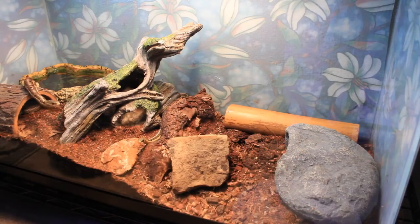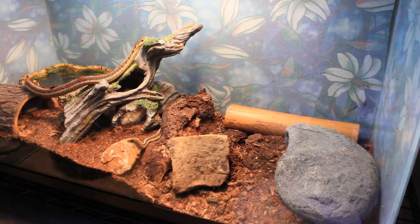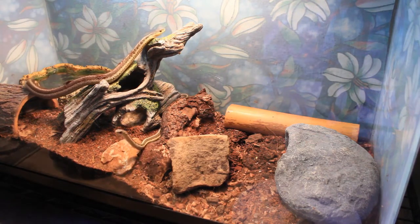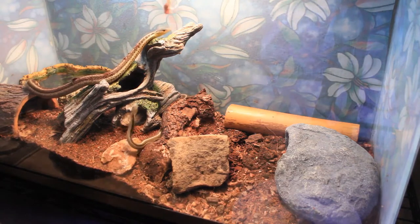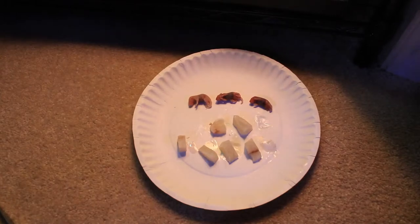And now we'll move on to my eastern garter snakes, Darrel and Carol. These two can sometimes fight over their food, so I have to be pretty aware of what they're doing when I feed them. But on this day, they were pretty calm about it. Darrel didn't eat as much as he usually does, and I think that's a sign that he's soon to go into shed. So today I have prepared some pinky mice as well as some tilapia fish for both the garter snakes and my king snake Rex.